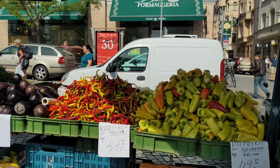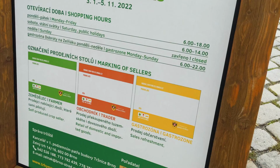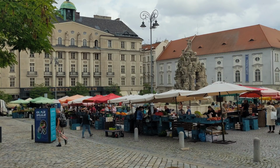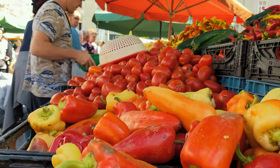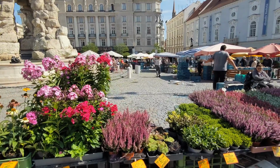It started in the 13th century when the city started as well, and they still hold true to a color code. So we see here a yellowish umbrella and here a red one, and the red one has a mixture of imported goods and local produce. The yellow one is for translated sales and refreshment, and there are green umbrellas as well, and that's purely local from the farmers. And it's just a really good way to get to know the locals here as well, and they really sell nice stuff.